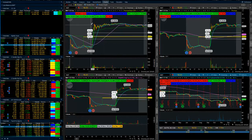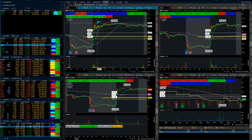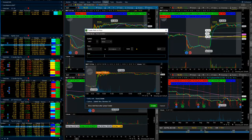And I'm gonna put this on the watch list because there's a potential opportunity here. So if it holds above 16.95, we'll put a trend line here, and I'm gonna put an alert here. Create alert. Buy breakout if holds 16.95.